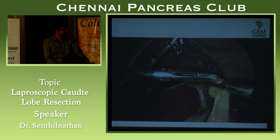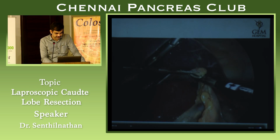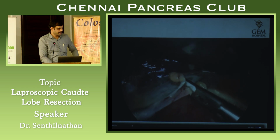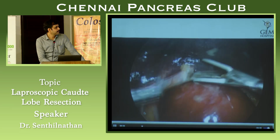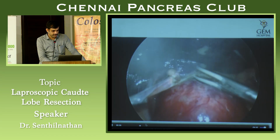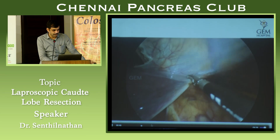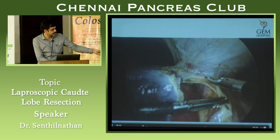Okay, thank you. I'll run through the video because the main purpose is not to show the video or the technical aspect, but to discuss the post-operative events and the histopathology. So here we can see a fairly large tumor, mobilizing the left lobe of the liver, the left lateral segment here. You can see the tumor here.